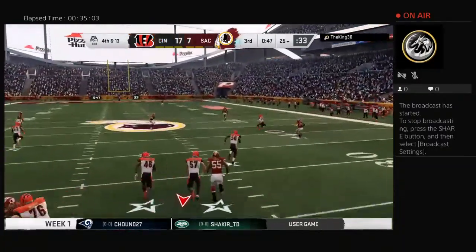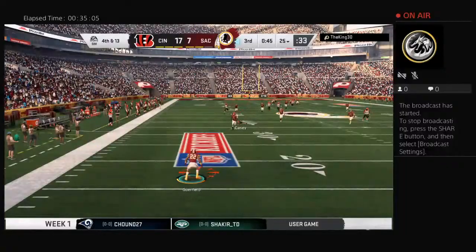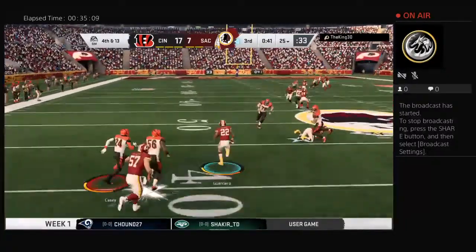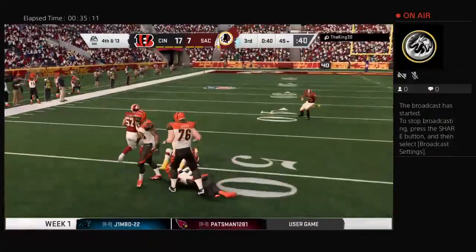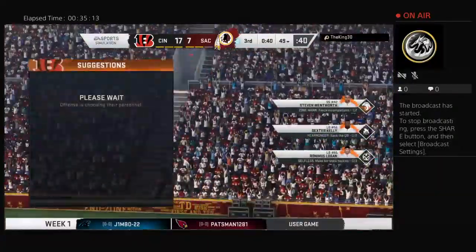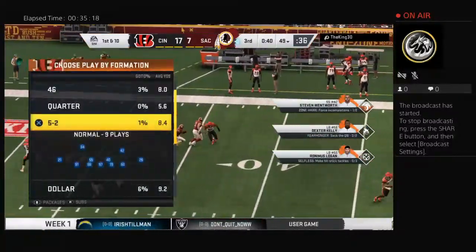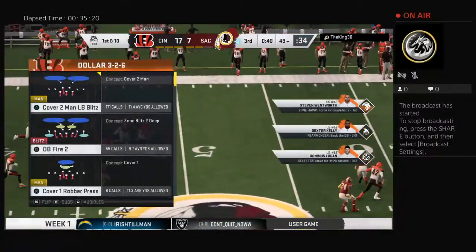And the punt team on now as this one's sent away. This is taken at the 18. A great return there, bobbing and weaving his way for 31 yards. And it'll be Redskins football now with a 1st and 10.